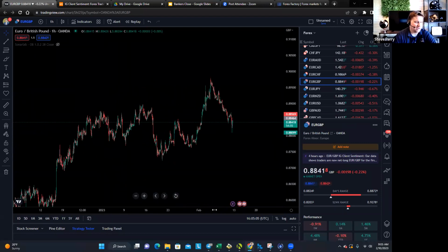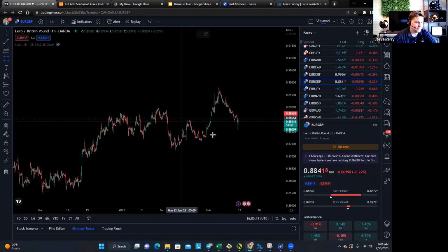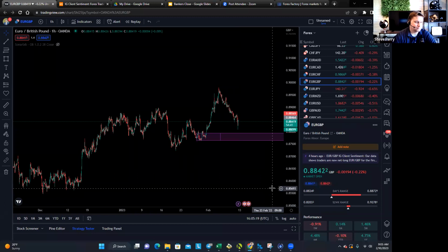The demand I have my eyes set on the higher time frame for the euro pound is basically down here. That's where I'm targeting on my shorts right now. So anyway, just something to be aware of.